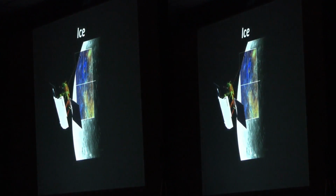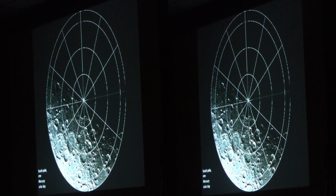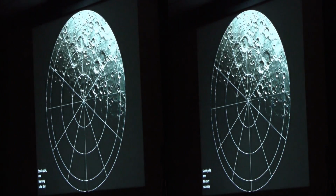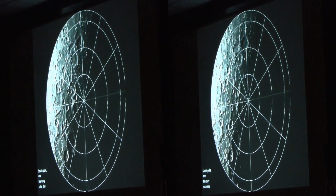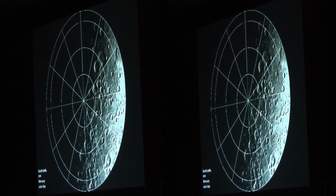Okay, actually I think this is the last topic, ice. Mercury's hot, but there's ice on the surface, but only in very few places. And those places are all in permanently shadowed regions near the poles. Mercury has very little inclination in its orbit, so there are places, if you watch this movie, you can see some of them. This is one solar day, which is around 180 or so Earth days at Mercury.